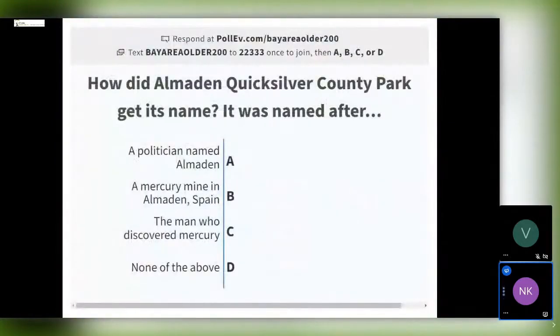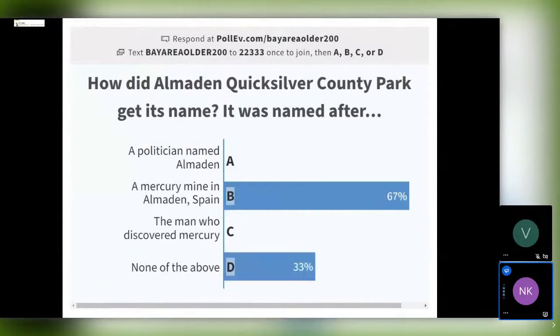Next question for you. Do you know how Almaden Quicksilver County Park got its name? The choices are, it was named after a politician named Almaden, it was named after a mercury mine in Almaden, Spain, the man who discovered mercury, or none of the above. So it looks like almost everybody chose answer B, a mercury mine in Almaden, Spain. A few people chose none of the above.